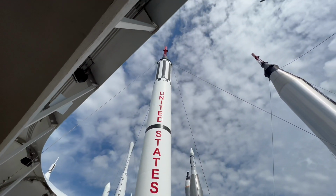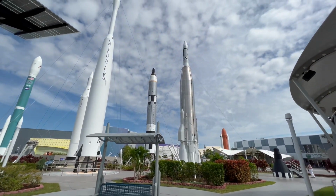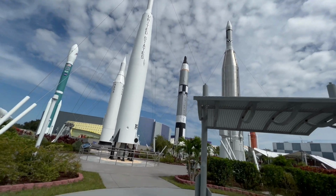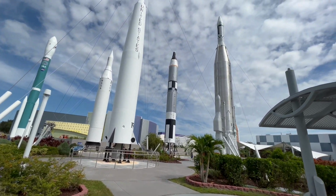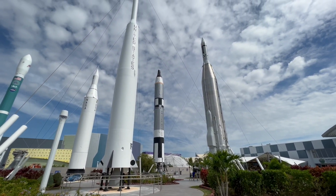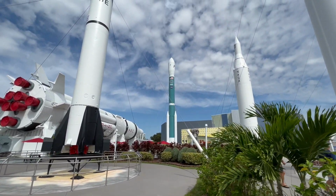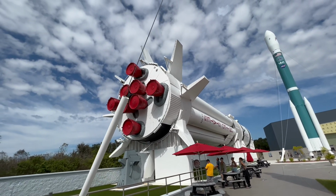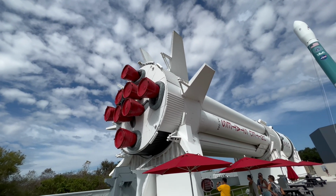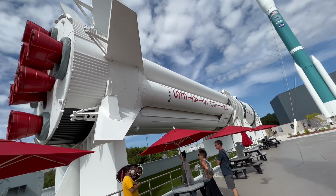There's the Mercury Redstone. And the Atlas. It's an Atlas with the Agena target vehicle up on top there. And there's the Titan, a Titan 2 with the Gemini capsule on it. And this is a newer rocket there, and they're sitting off in the back. It's the Saturn 1B. It's a real Saturn 1B.